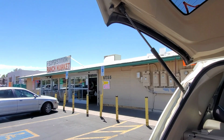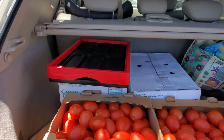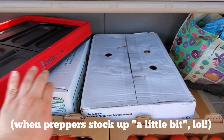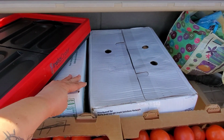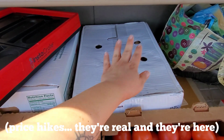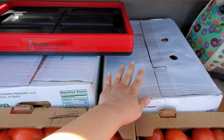Yeah, we're all done. So here's the Superstition Ranch Market, and then of course it's Arizona, so there's also tacos. But so here we've got two 50-pound boxes of potatoes, and it's really nice of them because this is the only one left at the old price, and a brand new crop just came in that's going to be more expensive. So these were $21 each. Well, this one was $21, but they gave me the new one for the same price as the old one.